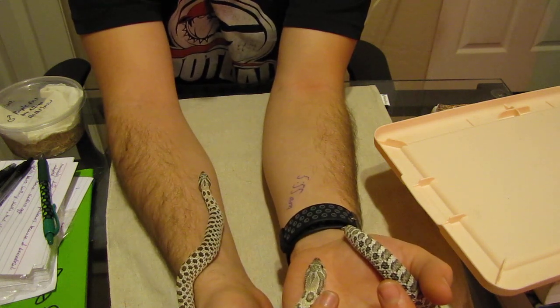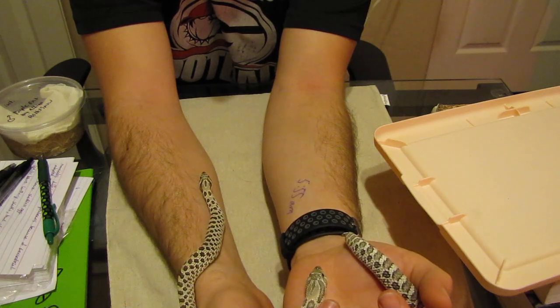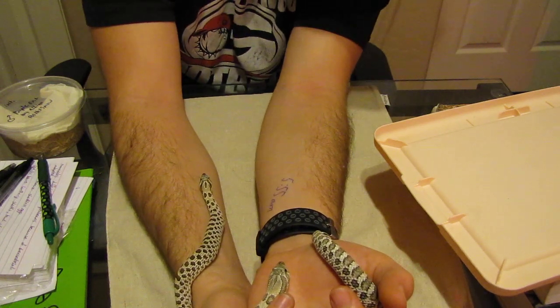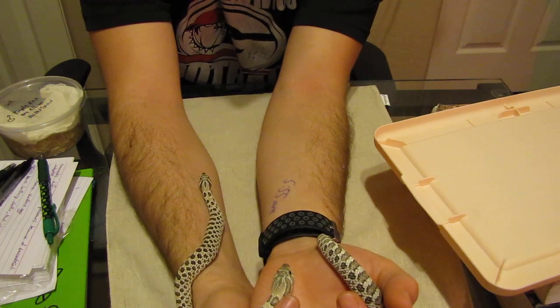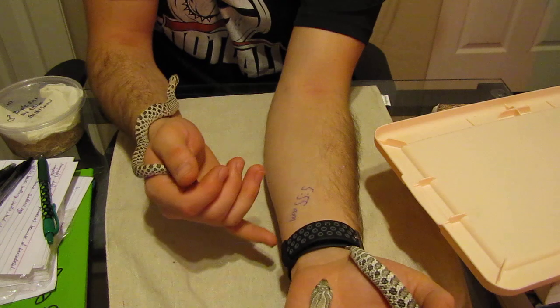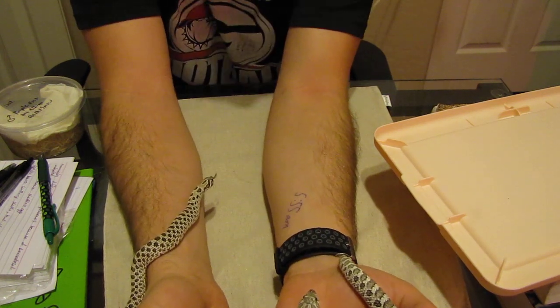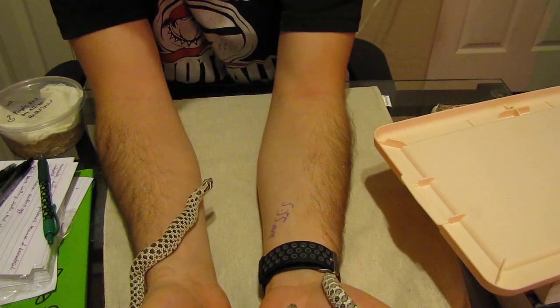So I just think these animals are gorgeous. I don't know what it is about gray snakes. I just think they're so flippin' cool. Also, ignore this right here. I just realized that's still there. It's work related.